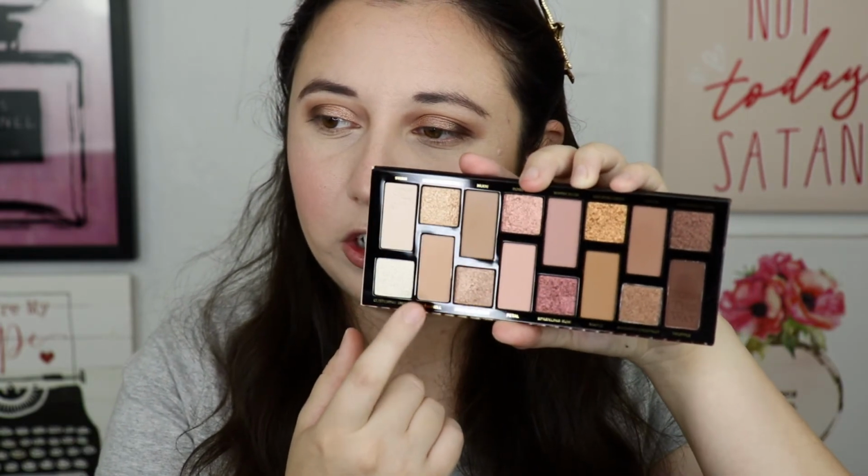Alright, so I put that shade on, and I actually really like it. I think I'm going to go into the inner corner with this, well, I'll probably do that in a minute. Yeah, I think I'll just deepen up the corners again.